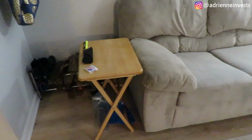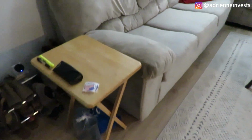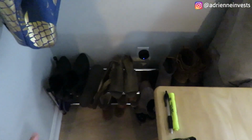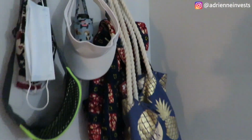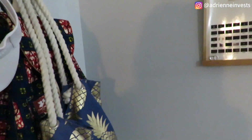I have this kind of TV stand right here that my aunt gave to me that is really kind of out of place, but it's very convenient to have something here when I walk in the door, and I can put stuff here. So I just voted today, which is why I have some voting stickers. I have sunglasses, a bunch of shoes, random stuff. And then over here I have a little bag hook, key hook kind of thing. And honestly, most of the stuff here I just put for looks. These two bags were just for looks.